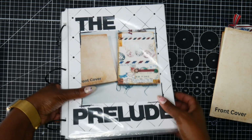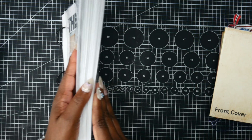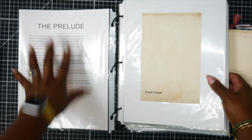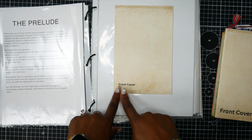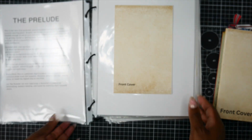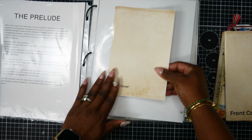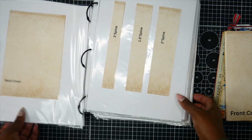So the actual template is 30 pages. This is thick because I have included my mats in here, okay? So when you flip it over, you have some instructions and things like that right here. I put all the instructions on to my template, okay? I thought it would be easier that way for you all. So we have the front cover. This is what I'm talking about, see? Easy peasy, right? And then we have the back cover.